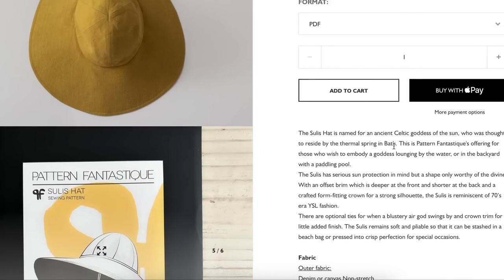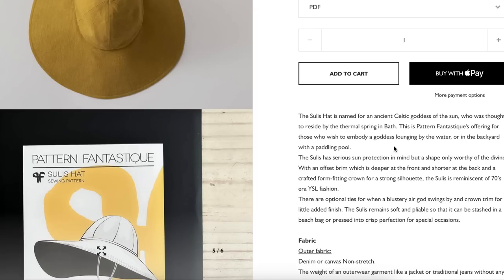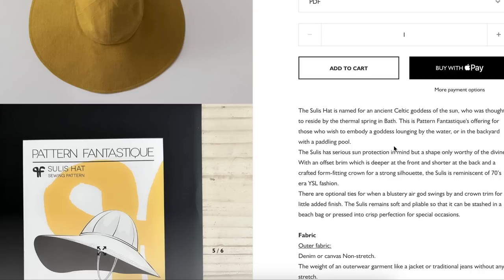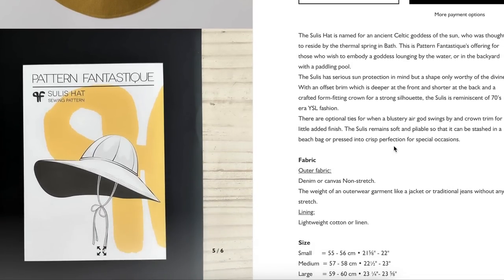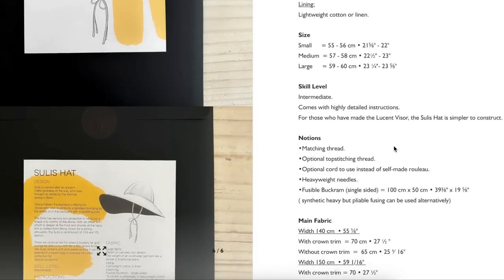But it's named for an ancient Celtic goddess of the sun who was taught to reside by the thermal spring in Bath. This is Pattern Fantastique's offering for those who wish to embody a goddess lounging by the water or in the backyard with a paddling pool. Okay. Yeah, not much to say about it.